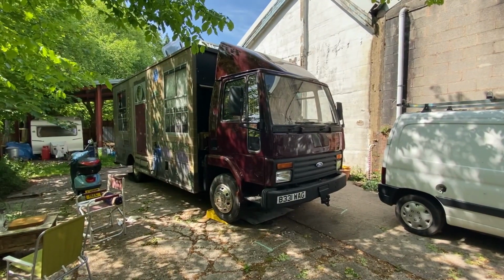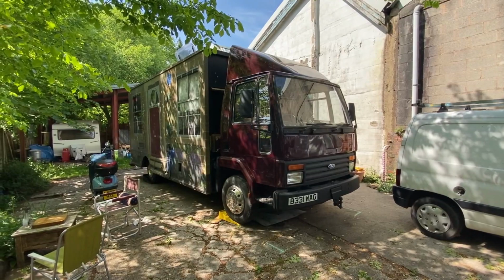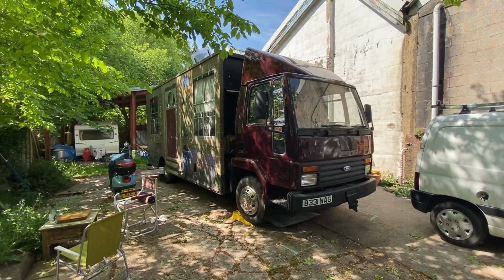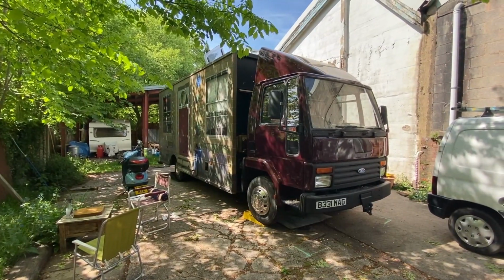And currently we're seeing it in the glorious sunshine in my yard in Cheshire, which is where I live, and I live in the lorry, and I'm solitary isolating in the lorry, so that's why I can't be with you at the Quirky campsite, which is a great shame. But let's have a look around it.